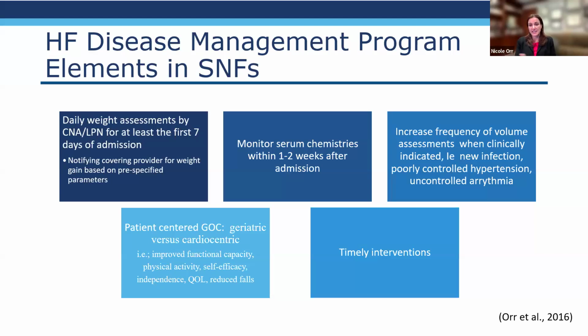So with any secondary illness, increasing the frequency of volume assessments. And of course, overarching, based on the demographic of patients who are selected for SNF admission, who are older geriatric patients most commonly, understanding their interventions need to be delivered within the context of patient-centered goals of care. So geriatric goals are not necessarily cardiac goals.